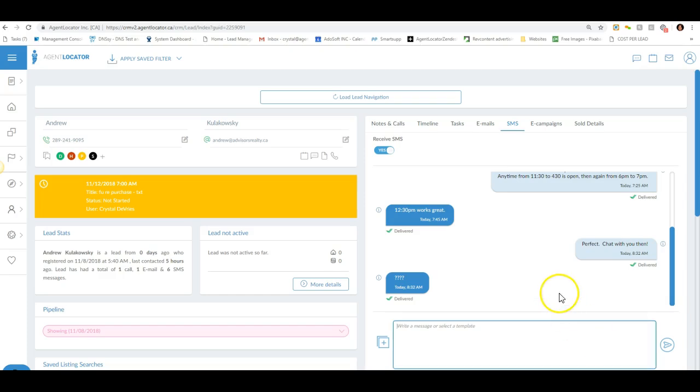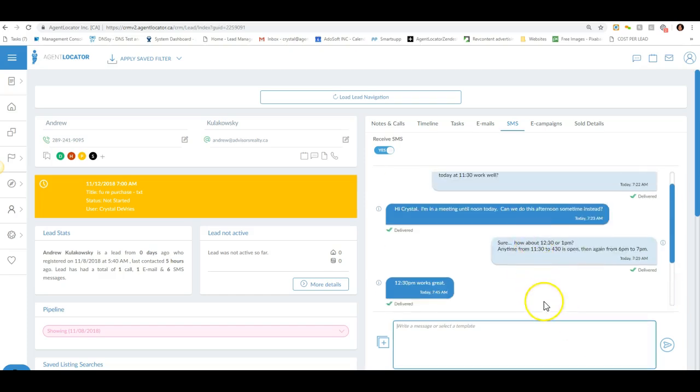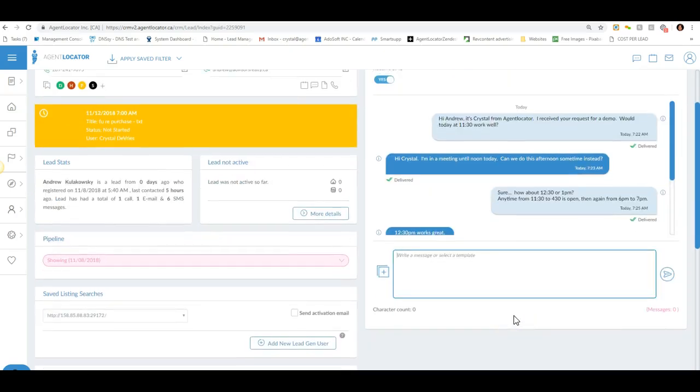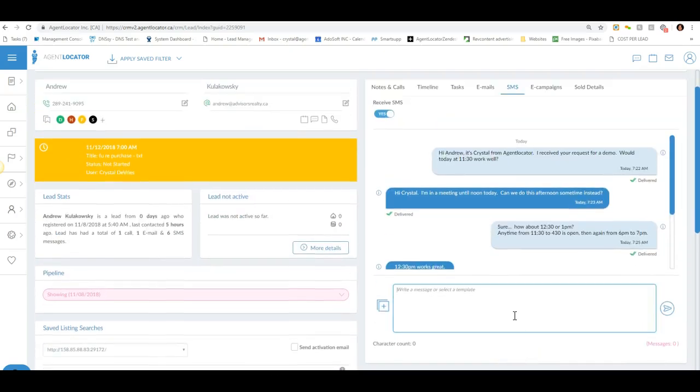What I also like is that these text messages will stay here indefinitely. They don't disappear. So even if Andrew here, let's say he doesn't sign up and it's 2 years from now and I'm doing a follow-up with him, I still have access to all of my past text communication with him. That hasn't gone anywhere. So literally I can pick up right where I left off.